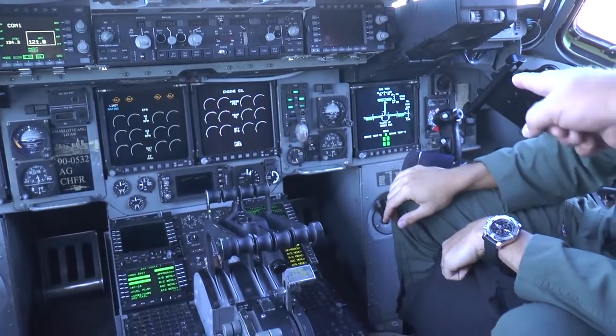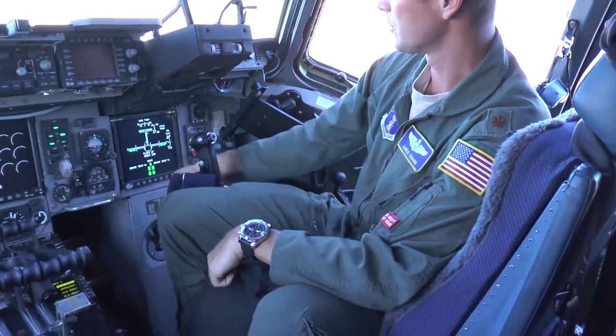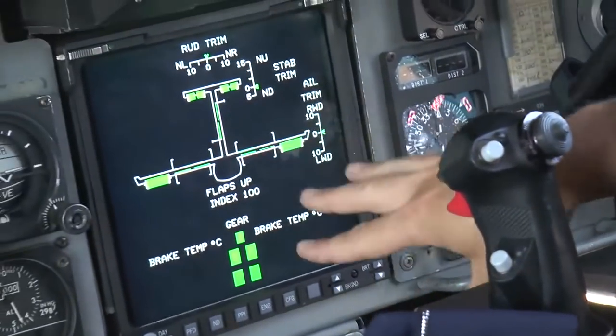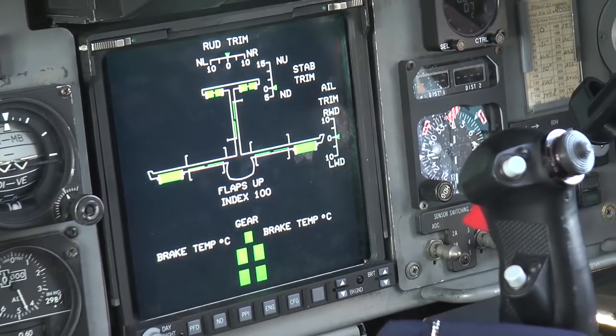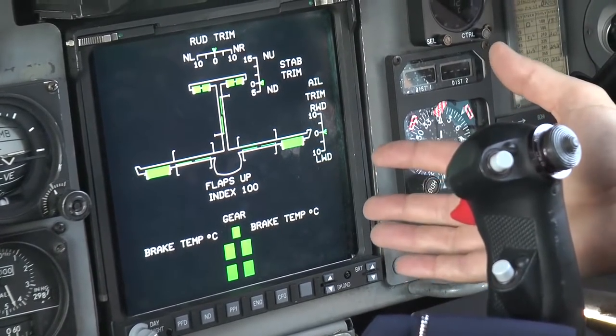Now I notice on your screen directly in front of you, you have the green markings. So the green markings are your flaps and your... Yeah, so these are all the flight controls. When we do our flight control checks, or if we have a flight control malfunction, a lot of times we'll refer to this screen to see what they're actually doing.